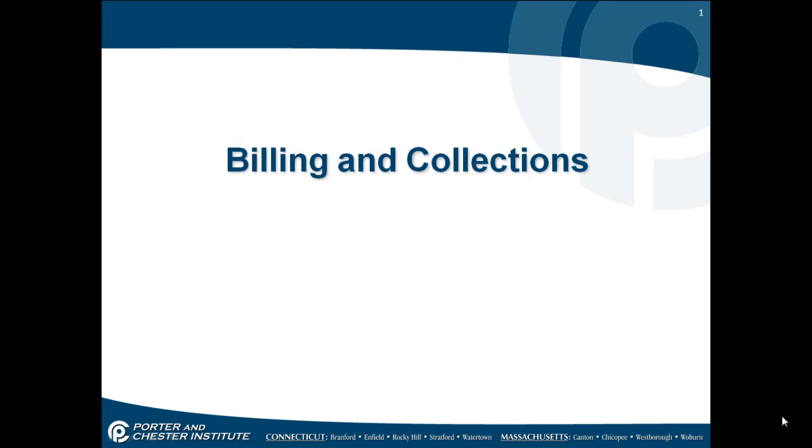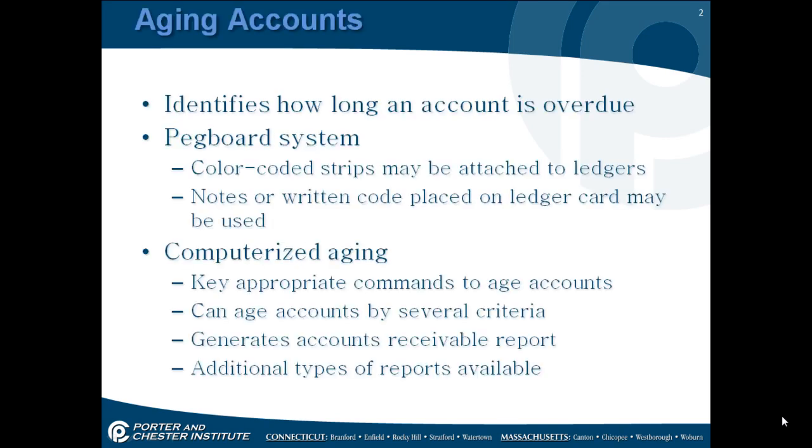Billing and Collections Part 2. Aging accounts. Identify how long an account is overdue. There's a couple of different ways.